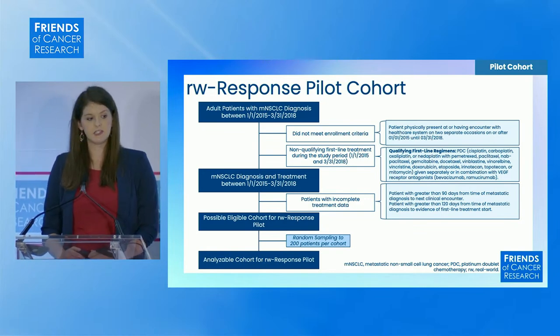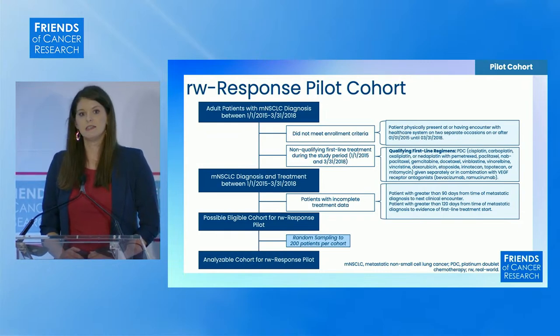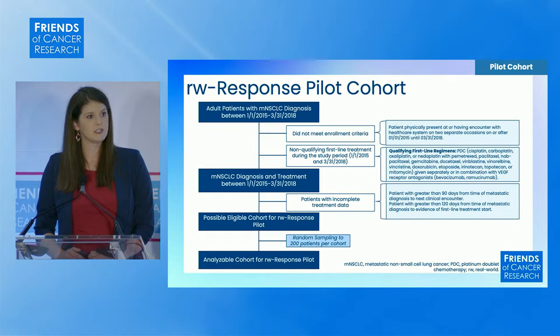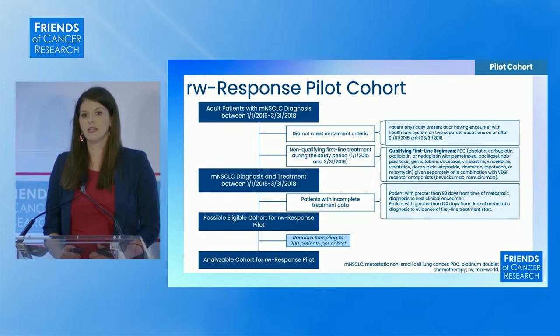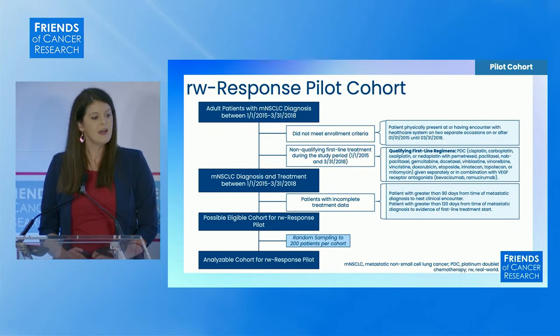However, we then had each data vendor randomly sample down to 200 patients, such that each cohort had the same number of patients, and due to the feasibility of the manual curation and abstraction that was necessary to be able to ascertain response to give our analyzable cohort.